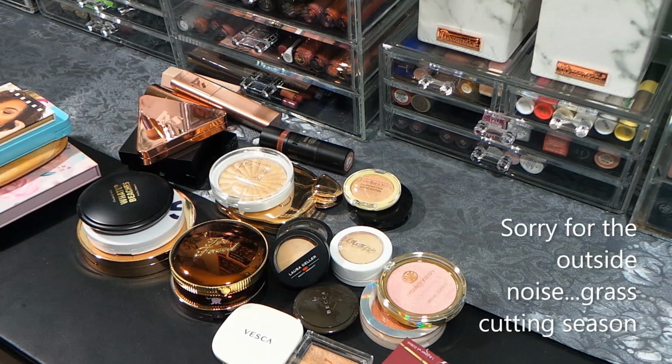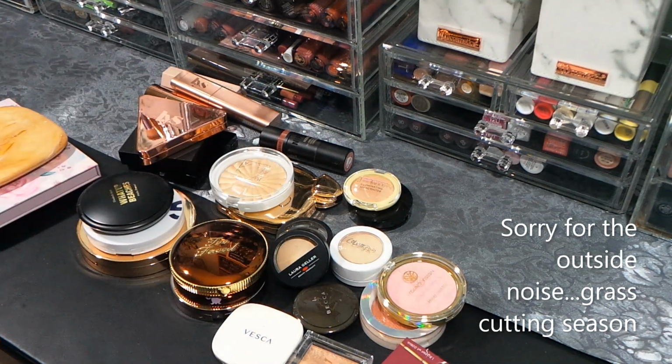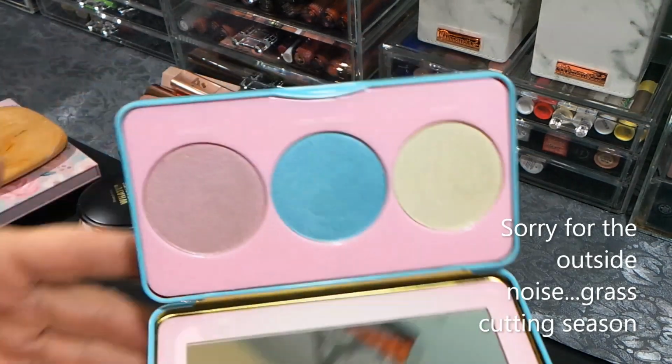Okay, so I have highlighter and bronzers out. I don't have a ton because I have not been keeping a ton. So I'm happy to have that drawer emptied out. So I'm just going to go through some of the containers. This is from Beauty Creations, Sweet Glow, right here. Let me try to do this differently.